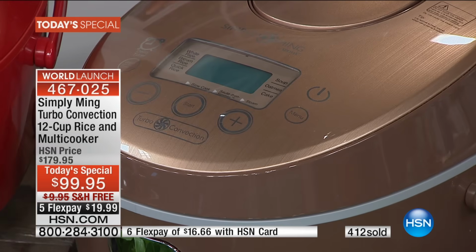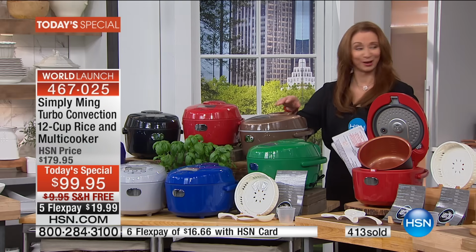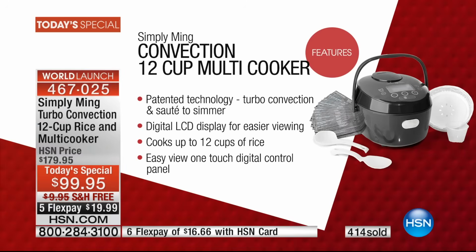Plus why would you? Because it's even better than a sous chef because it doesn't talk back and doesn't ask for overtime. So, seriously. And it doesn't have bad breath. There you go. So you put the ingredients in, you walk away, it does all the work.